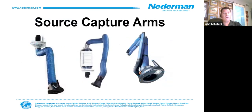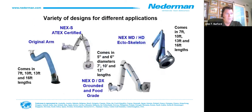In the weld smoke capture, we're going to talk about source capture arms. They are the absolute best. A lot of people think overhead hoods and things of that nature, but for weld smoke source capture, it's actually arms. They work the best. We have a variety of arms. Our original arm has an interior skeleton with adjustable friction joints. They come in 7, 10, 13, and 16-foot lengths.